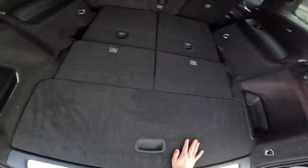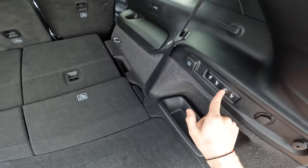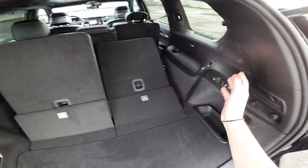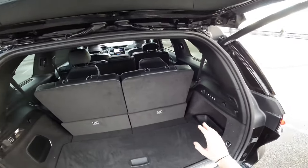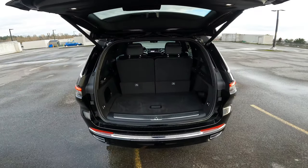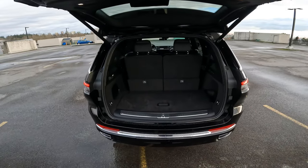You press this button and close the trunk, it'll beep to let you know it's closing. To open up the third row, boom, so left, boom, right. And we can actually do that with all the rows. Got the two row left, two row right. So everything can fold down very easily and effortlessly with just a button. Pull these headrests up, and then there you go. That's three rows right there, guys. That's seven, 1, 2, 3, 4, 5, 6, 7 passengers in this thing.